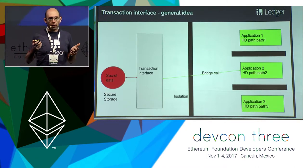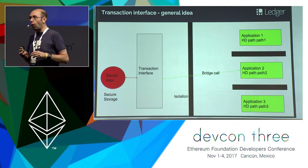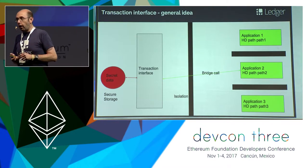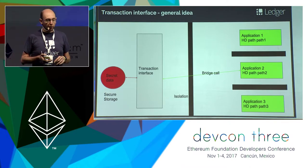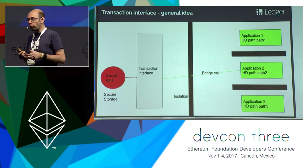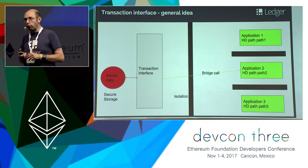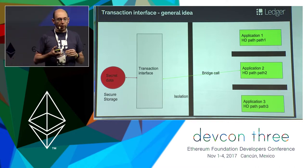So now, what is a hardware wallet and what do we want to build if we split the different parts of a hardware wallet into an architecture that I will call the transaction interface? The transaction interface will interact with secret data, which is basically the seed of the user, if we are considering keys and deriving keys. Several applications will be interacting with those keys. We don't want those applications to interact directly with the secrets, otherwise they can steal the secrets. And we want to isolate the applications from each other. So applications have to call the transaction interface over a secure path, which won't reveal the secret and will only let them run a specific set of algorithms.